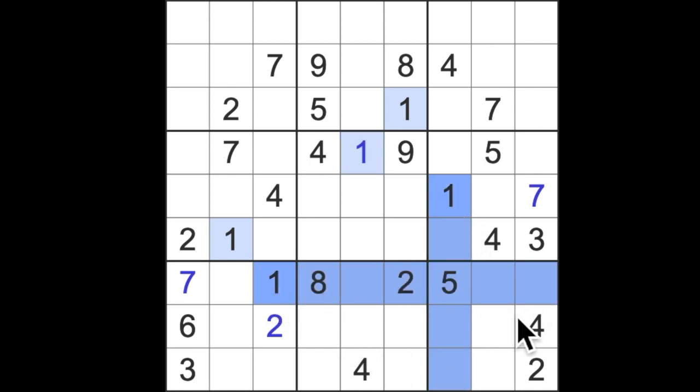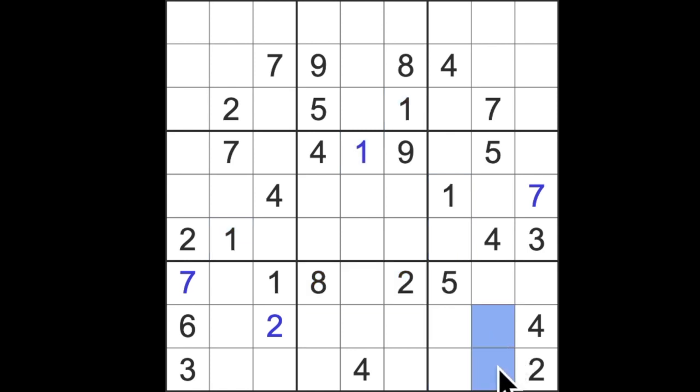We have 1 blocking across like so, right? So that means we have 1s in these squares here. Now we have a 1 here and a 1 here, and a 1 in one of these 2 squares, right? So that blocks all the way up here like this, and 1 blocks across here. So we know that 1 can only appear in these 2 squares, is what I'm trying to say.